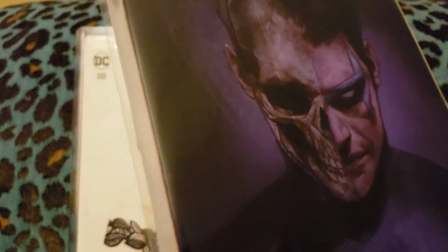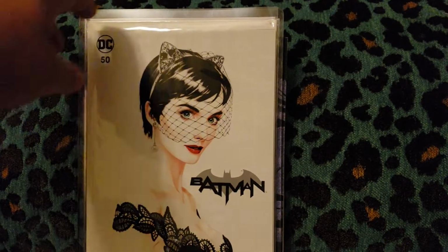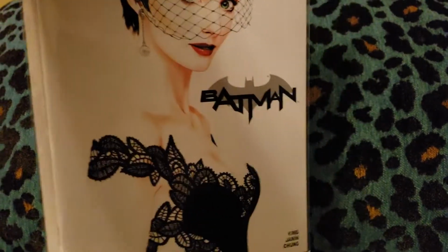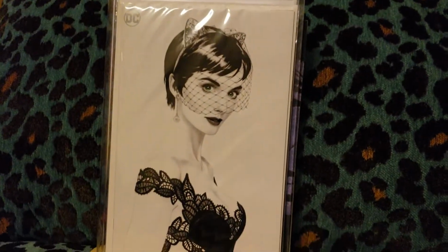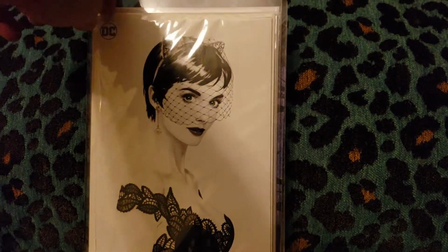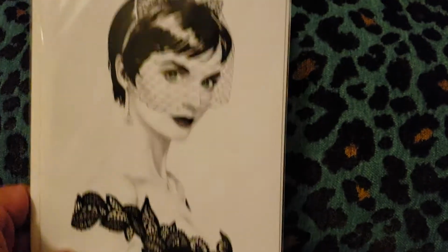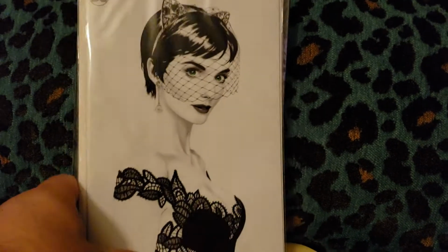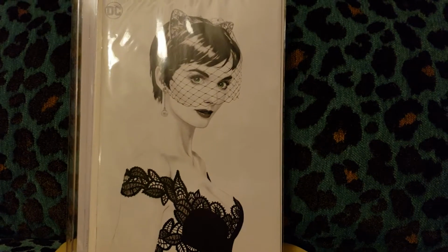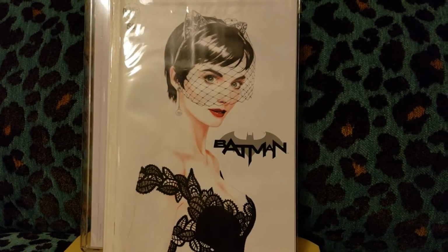No ticks. Oh, I was lucky for that. And then, yeah, I gotta say, I did get my Middleton Batmans. And let me tell you, each one of them is amazing. This one here is kind of listed like it's a B cover almost. It's got just the B cover title at the bottom. So it's a semi-virgin cover. Black and white. Except the eyes, I believe. Even the regular cover here has just minimal. I mean, it has a little Batman logo and the DC logo.